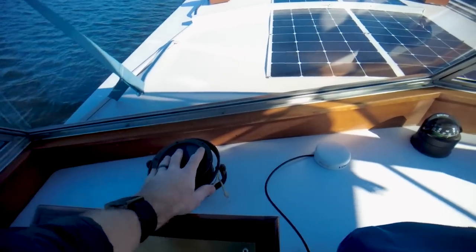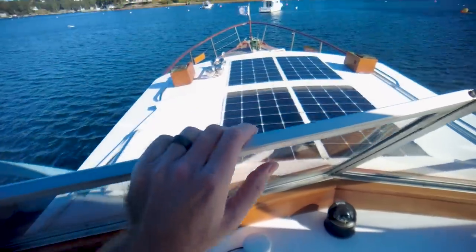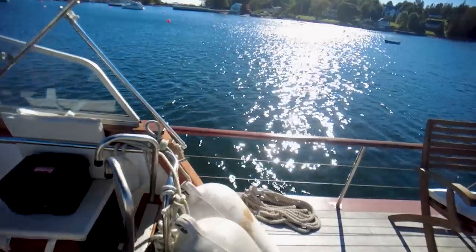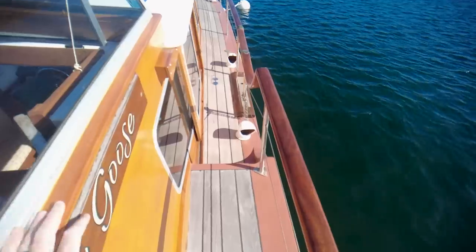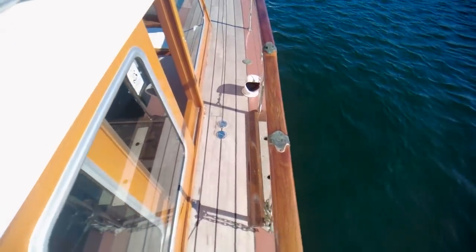You got the combination of the old school with the new school with flexible, walkable solar panels right there on the coach roof. Very nice. We're going to go ahead and go forward now. Nice wide side decks here. Nice and safe to go forward.